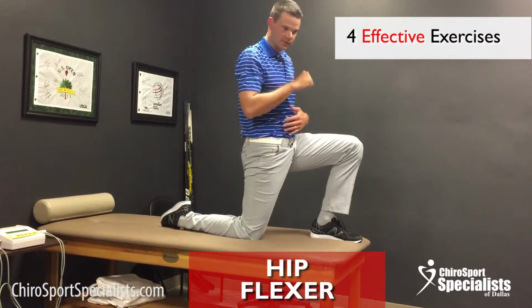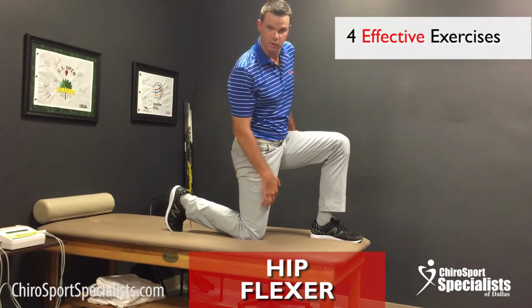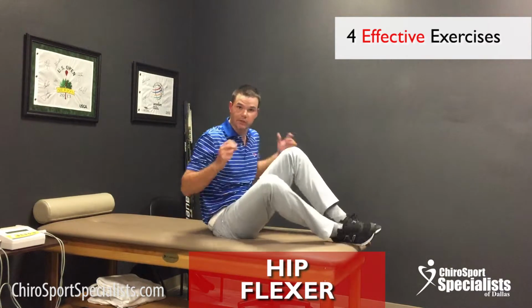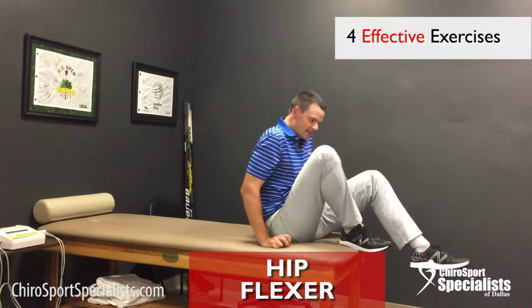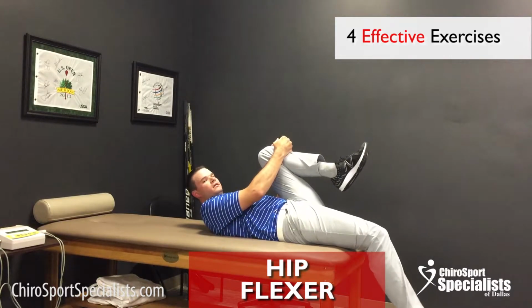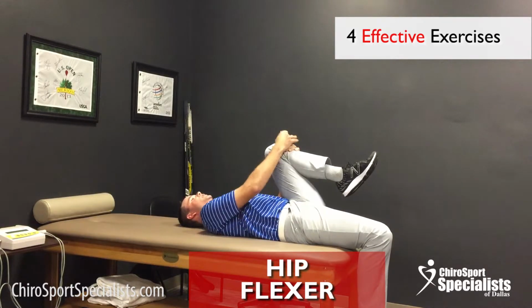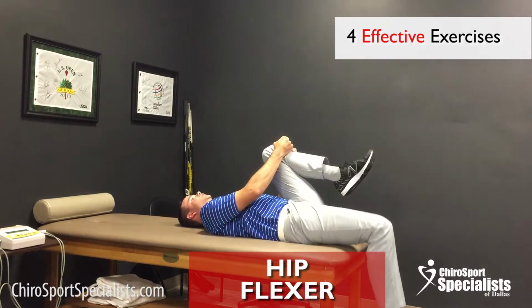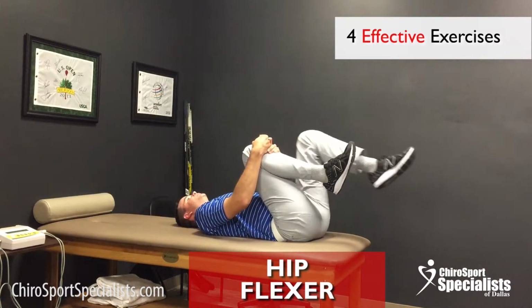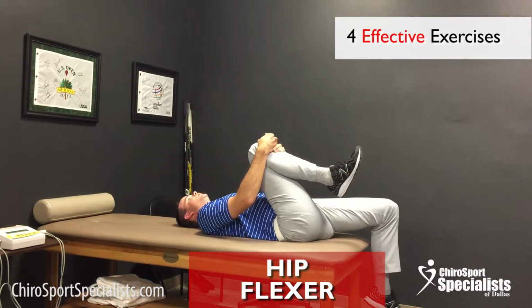Can't see it? Don't worry. Sometimes then you can even grab the leg to help get the quad a little bit more. If that one's too hard for you to do, here's the alternative. You could just hang, flex one leg, let the leg hang off, and then bend the leg back. That'll help stretch that hip flexor, and then you can do some active hip flexor stretch. Obviously do both sides. And then bend as you go down.